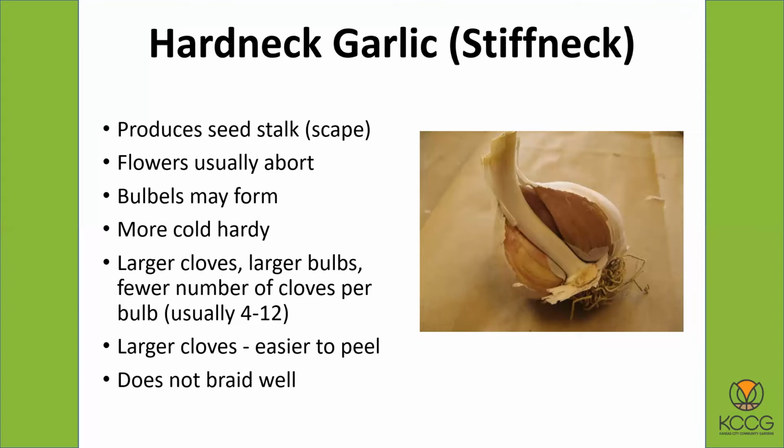It's definitely more cold hardy than the soft neck. So it has larger cloves, larger bulbs, and fewer cloves per bulb, which is a good thing, because you want not very many cloves and big cloves. Usually that number is going to be somewhere between 4 and 12, and usually it's somewhere in between, like 6 or 7.